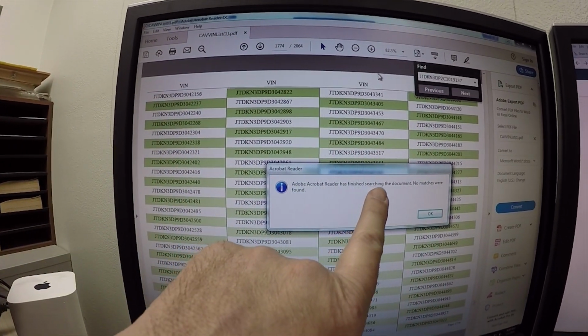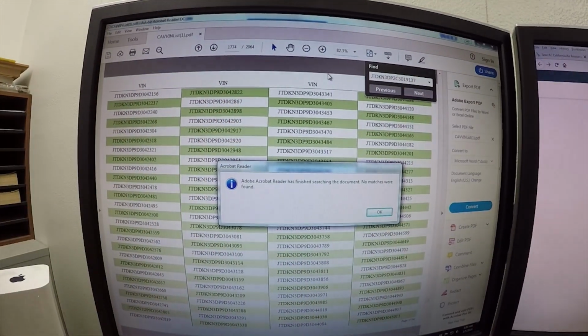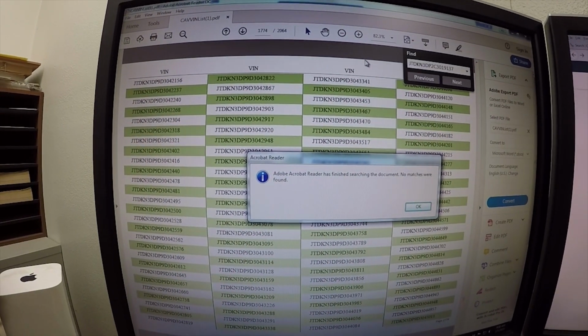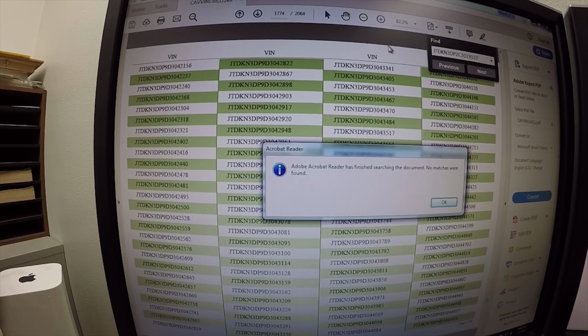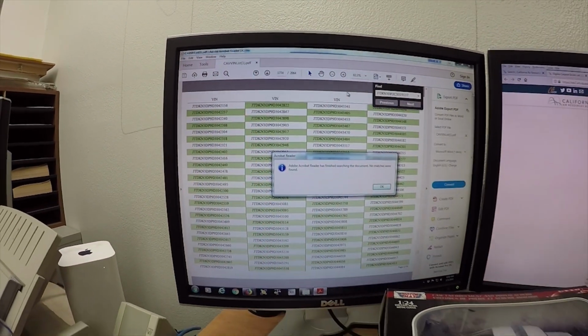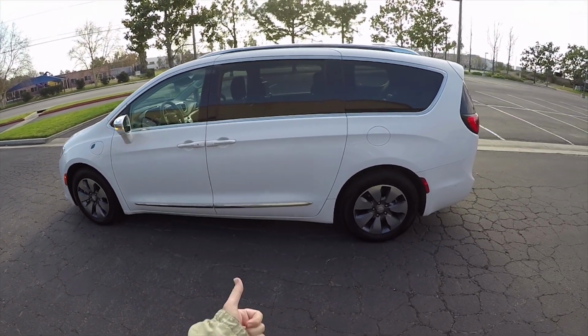Adobe Acrobat Reader has finished searching the document. No matches were found. So the VIN number for the silver Prius that I just looked up is not on the blacklist. And so that's why it can be verified that it can get the newest carpool stickers from DMV. That's how it works.